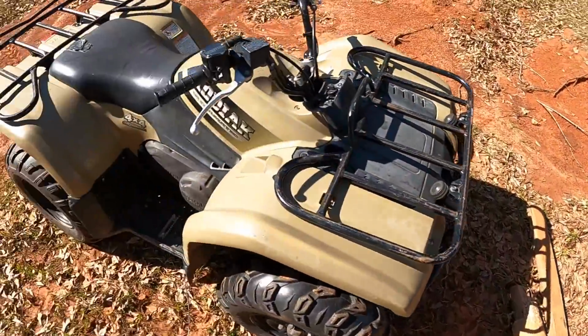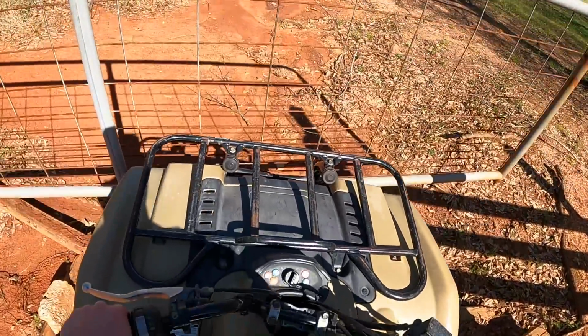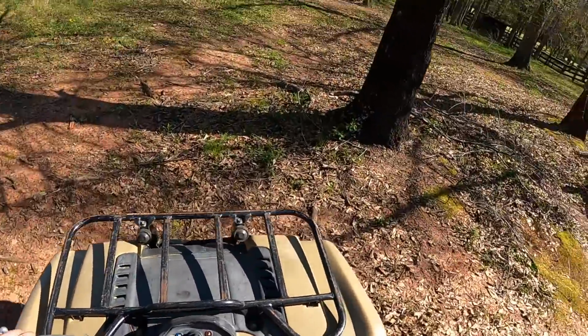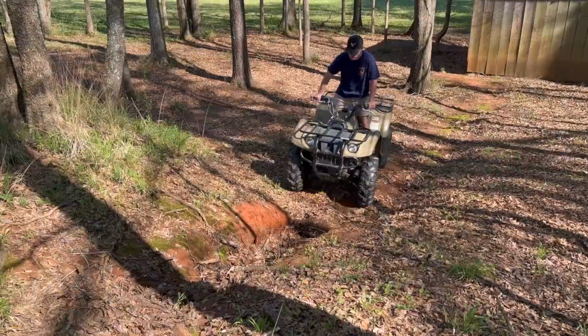Dude, I'm so stoked. This thing is a freaking beast. Hopefully my GoPro is still recording. I don't have my side cover on holding the battery. It's liable to have fallen off. We try to climb that.